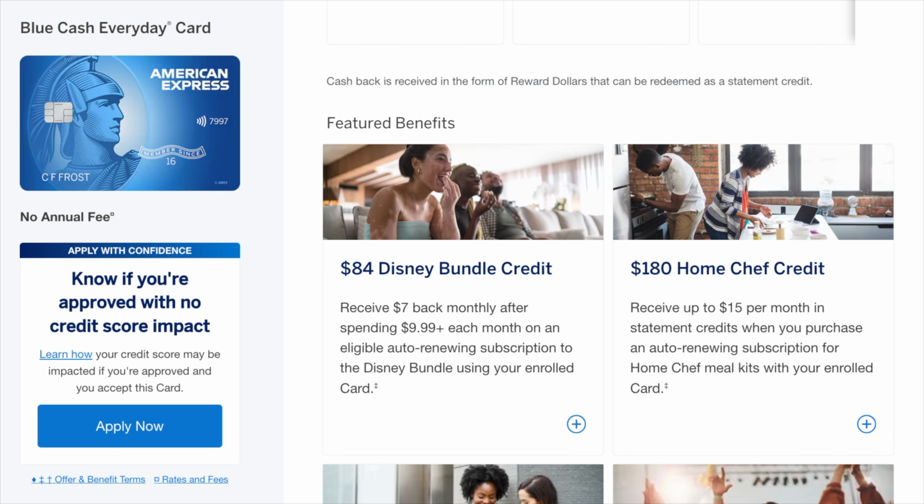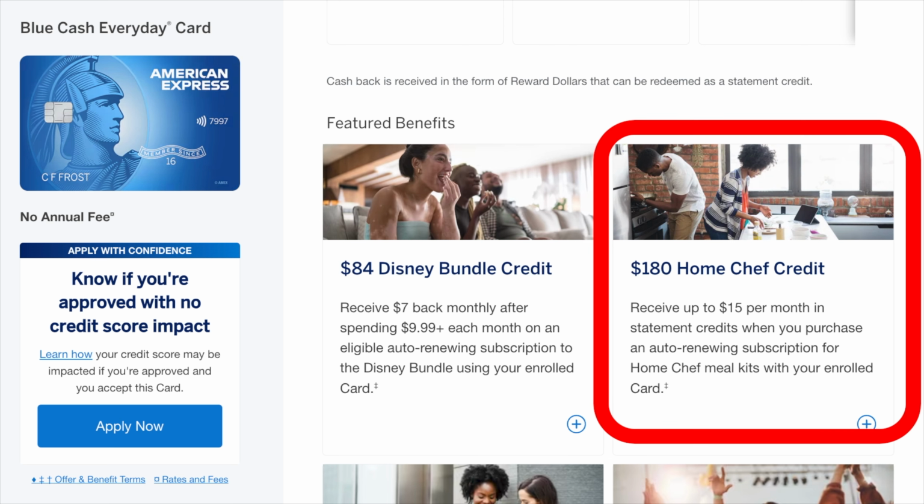Also, if you enjoy cooking, you can take advantage of the $15 a month statement credit when you purchase an auto-renewing subscription for Home Chef meal kits. I'm not sure how valuable this is, but if you use it already, then it could be a benefit. I think this is a great entry-level credit card if you are looking to get into the American Express ecosystem.